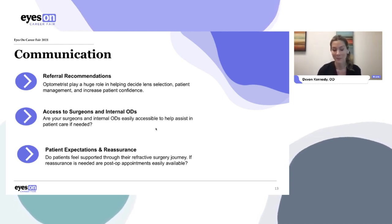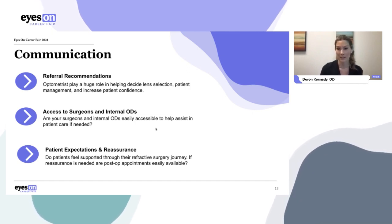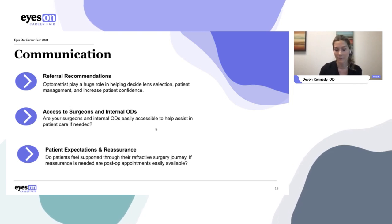A lot of these patients have never gone through eye surgery before, so they don't know what to expect. So again, if they need to get back to their surgeon to get that reassurance, how easy is it to get those post-ops for them? So just, again, things to keep in mind and consider.